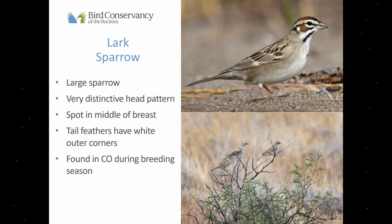The Lark Sparrows are just absolutely stunning. So they're pretty big for a sparrow. Like I said, they have this really distinctive head pattern. So there's just this mix of black and white stripes, and they have a chestnut kind of where their ear would be, and a little bit of yellow on the back of their head. They have a spot in the middle of their chest too. It's a bit difficult to see in this picture, but it's there, and they are found in Colorado during the breeding season as well.